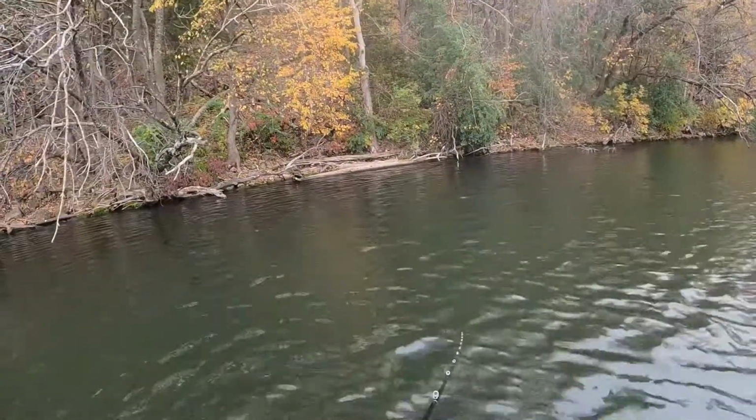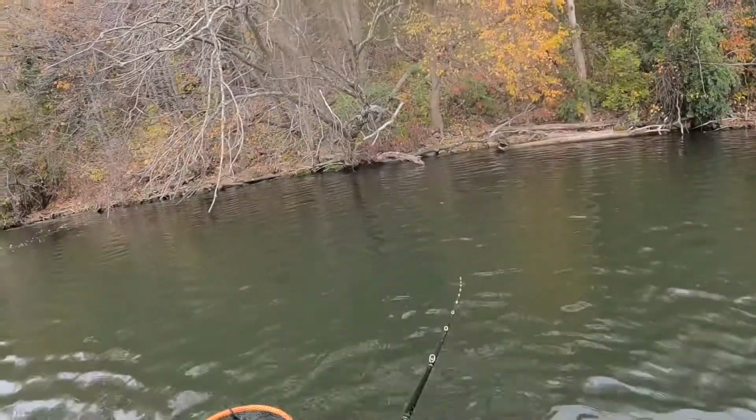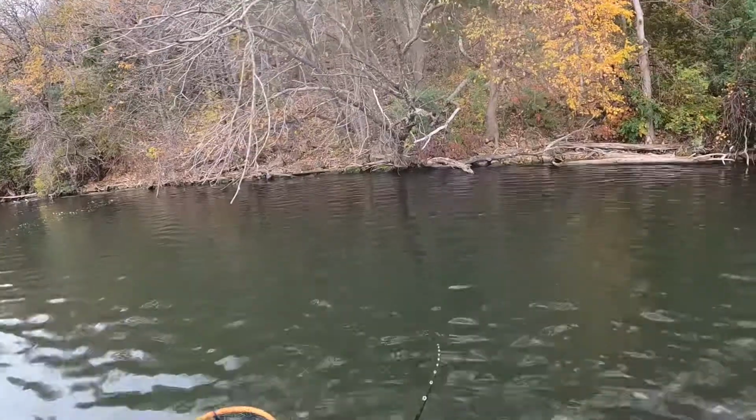Might get a couple of smallmouth on this too, or largemouth. It's possible. That's kind of the cool thing about spinnerbait. Just about anything and everything will eat it.